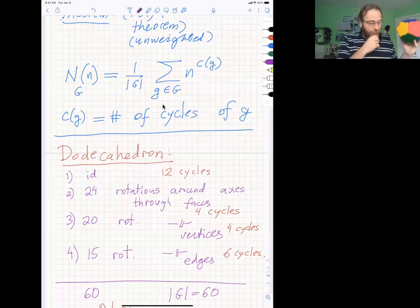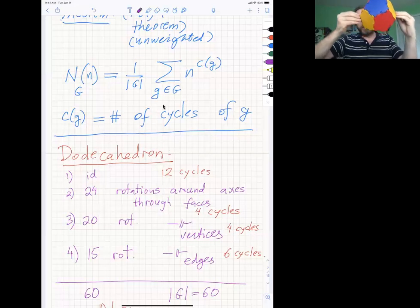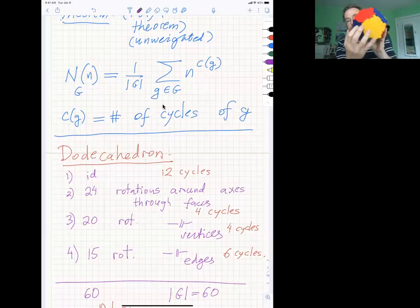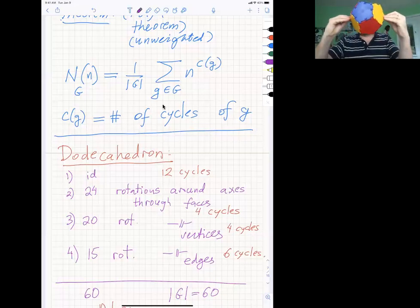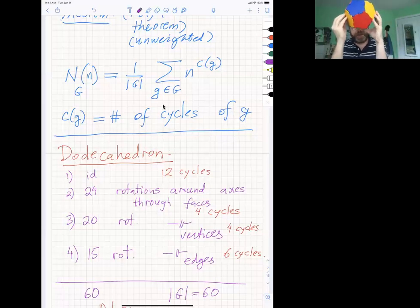Now also, we have rotations around axes going through opposite vertices. And those rotations are by 120 degrees because 3 faces of the dodecahedron come together at the vertex. And we know that there are 20 vertices of the icosahedron, the dodecahedron, I'm sorry. So there are 10 pairs of opposite vertices. So 10 axes. And for each axis, we have rotation by 120 and by 240 degrees. So that means that we have 20 elements.